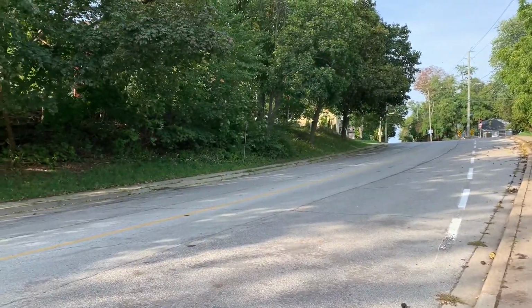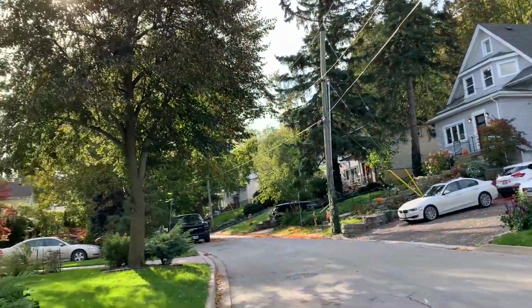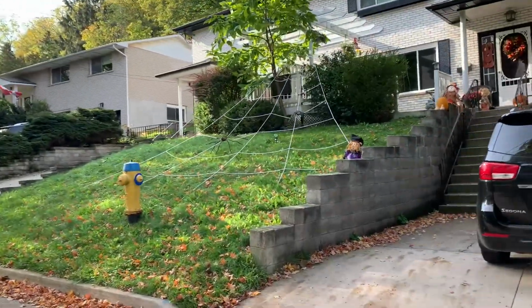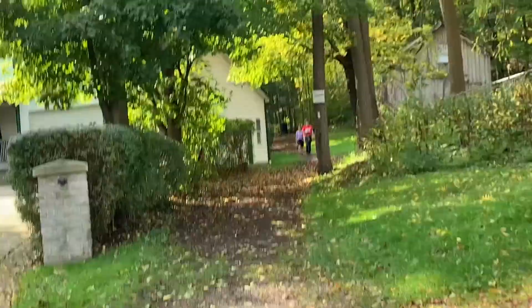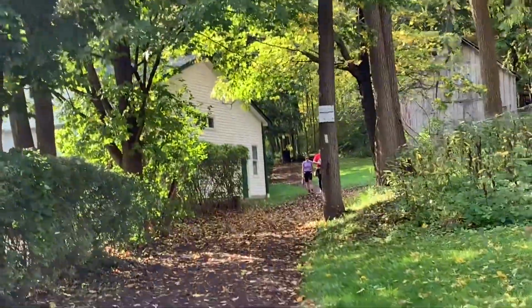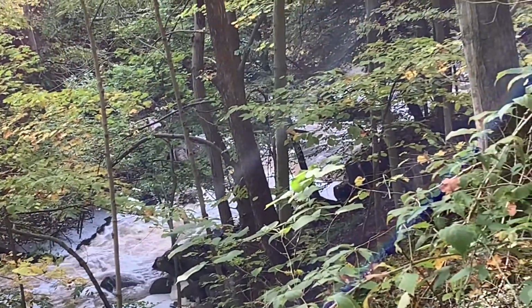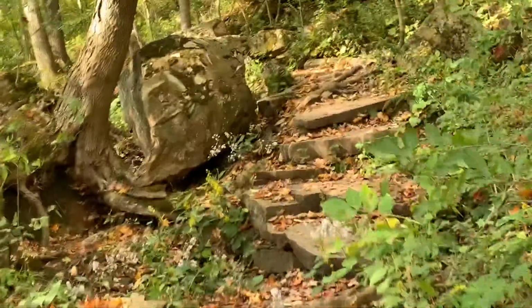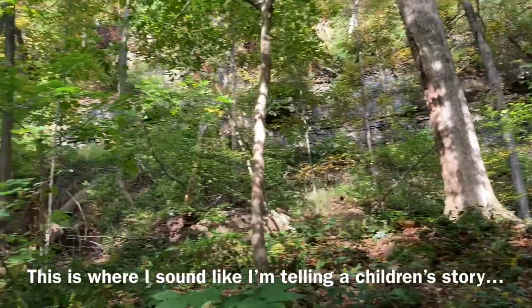Okay, we're starting the beginning of the Iroquois section today and heading to Devil's Punch Bowl. We're going up, up, up there.